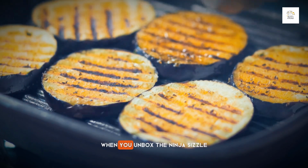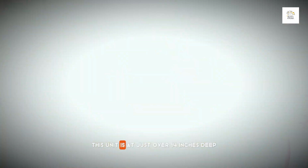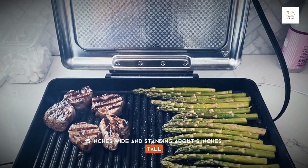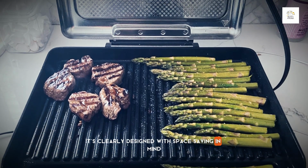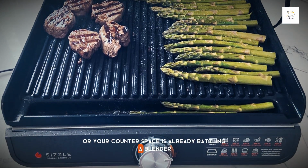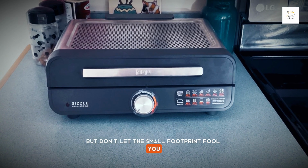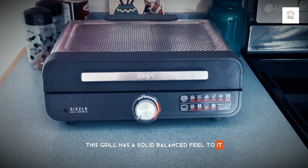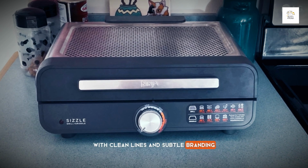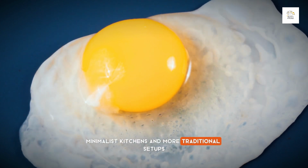The first thing you'll notice when you unbox the Sizzle is just how compact and intentionally low profile this unit is. At just over 14 inches deep, 15 inches wide, and standing about 6 inches tall, it's clearly designed with space saving in mind, which is a huge plus if your kitchen is tight or your counter space is already battling a blender, toaster, and coffee maker for attention. But don't let the small footprint fool you. This grill has a solid, balanced feel to it, weighing just under 8 pounds, and that modern silver and gray finish, with clean lines and subtle branding, gives it a premium look that feels right at home in both sleek, minimalist kitchens and more traditional setups.